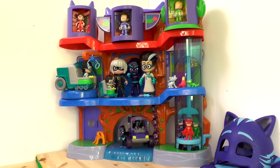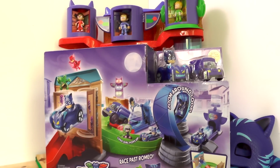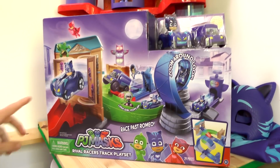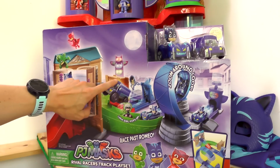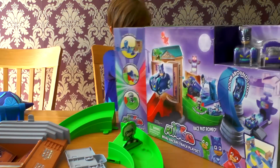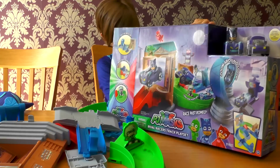But the big hero toy of this year, if we can pull it up, is of course, let's put it on camera, the equivalent of last year's HQ, which is the Rival Racers playset. And you can see all sorts of things here. There's a set of museum doors to jump through, there's a ramp to go around here, there's a loop-the-loop, there's a plunger, you get a Catboy and a Night Ninja. So let's get this box open and I can show you, with space limited, what you get.